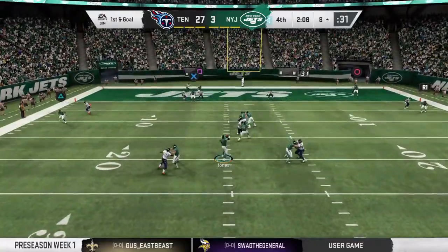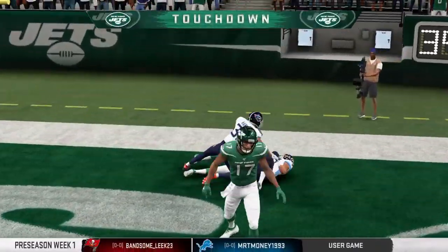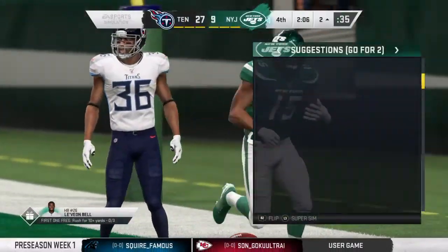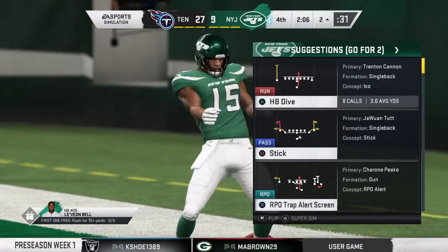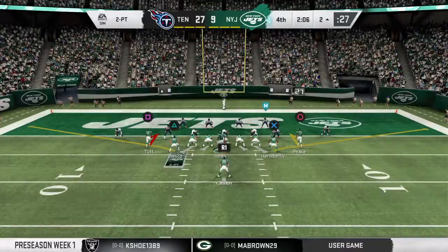Back to throw. Jones. Got a man, it's caught. Touchdown, Jets. From 8 yards out. And the Jets are able to close the gap just a bit. Precision, precision, precision. That's the definition of it right there. Great pass, great catch for the score.